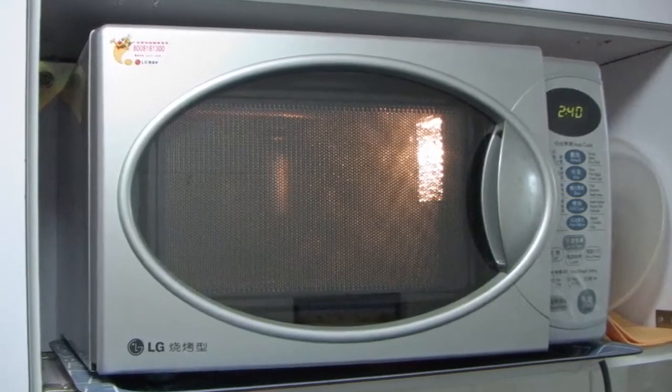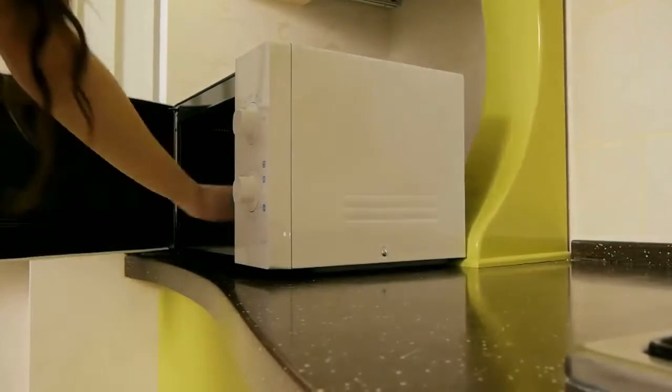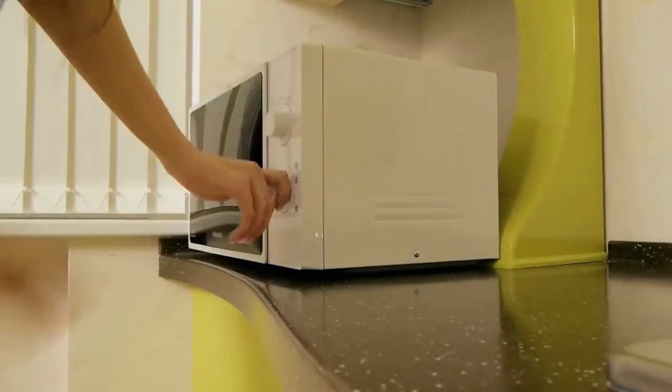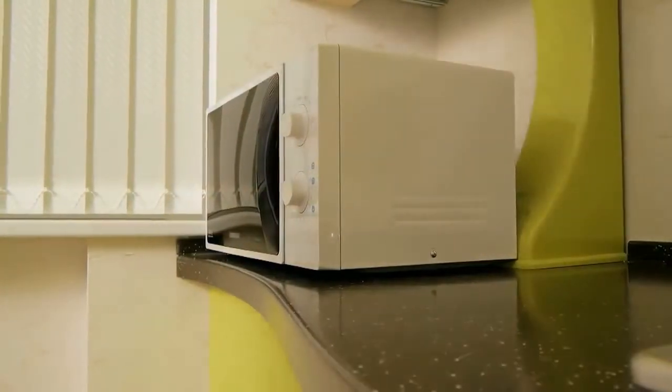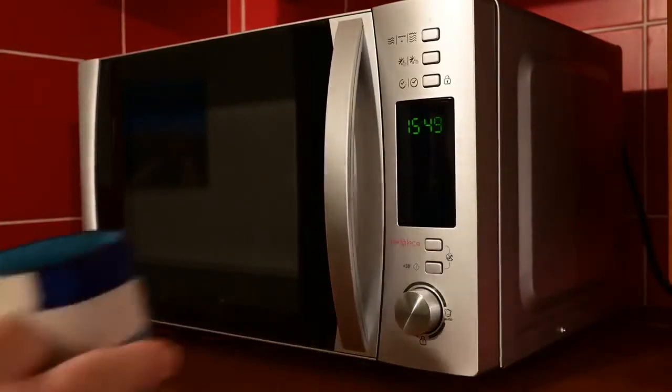10. Clean the microwave. To make the microwave smell like new with basically no effort, drop a sponge or rag soaked with water and dish soap inside and turn it on for about 5 minutes. The steam will clean inside the microwave.